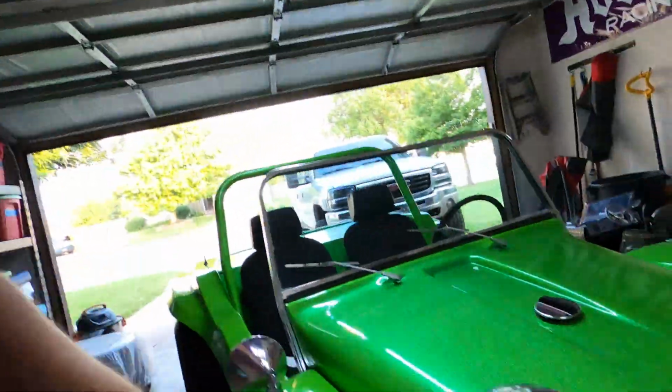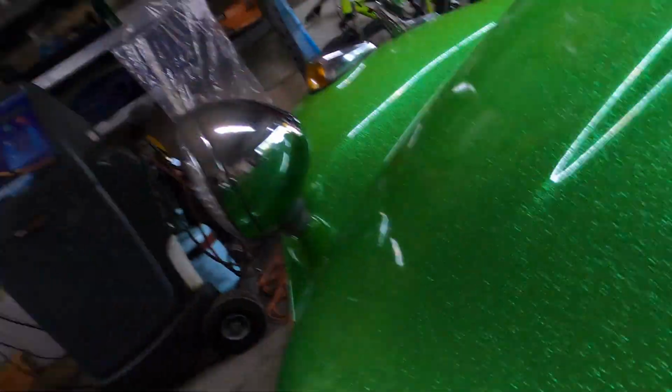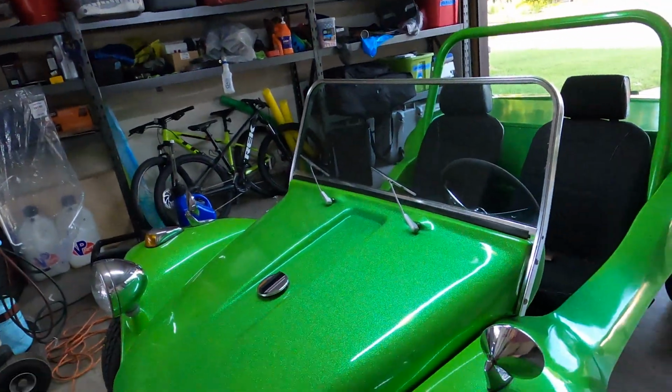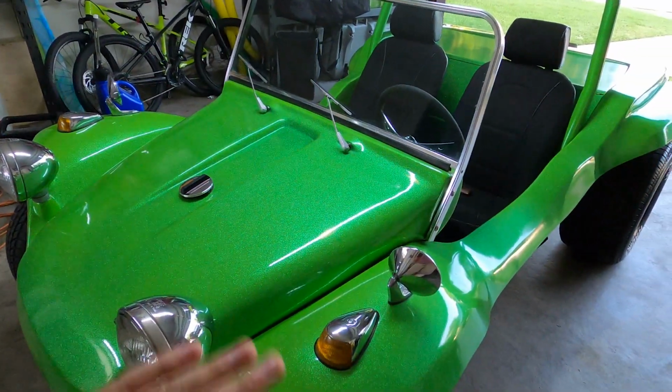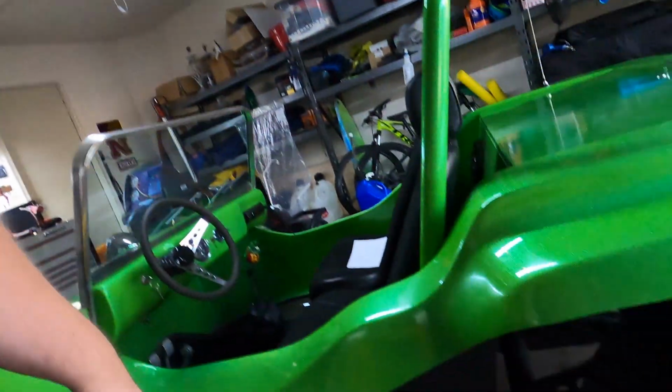about an hour, roughly. See if we can make the flake show up. Oh yeah. Dude, this is like boat paint. Anytime I look at a picture of it, it just looks lime green. It is, it's a little bit more in depth than that.